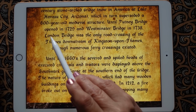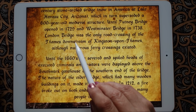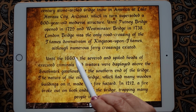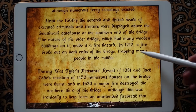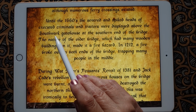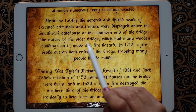Until Putney Bridge opened in 1729 and Westminster Bridge in 1738, London Bridge was the only road crossing of the Thames downstream of Kingston upon Thames, although numerous ferry crossings existed. Until the 1660s, the severed and spiked heads of executed criminals and traitors were displayed above the Southwark Gatehouse at the southern end of the bridge.